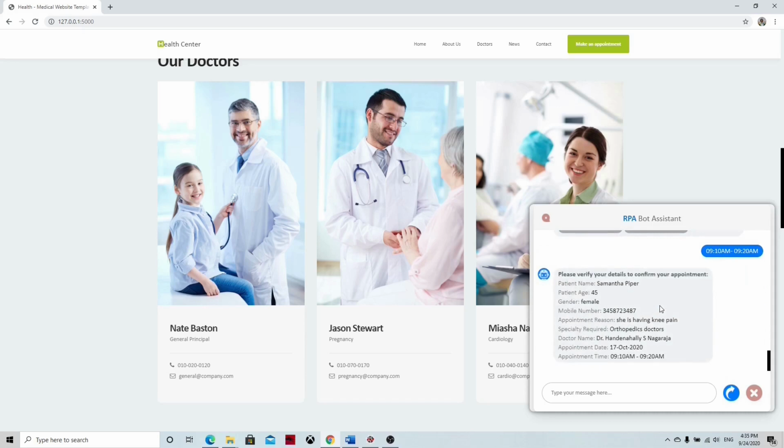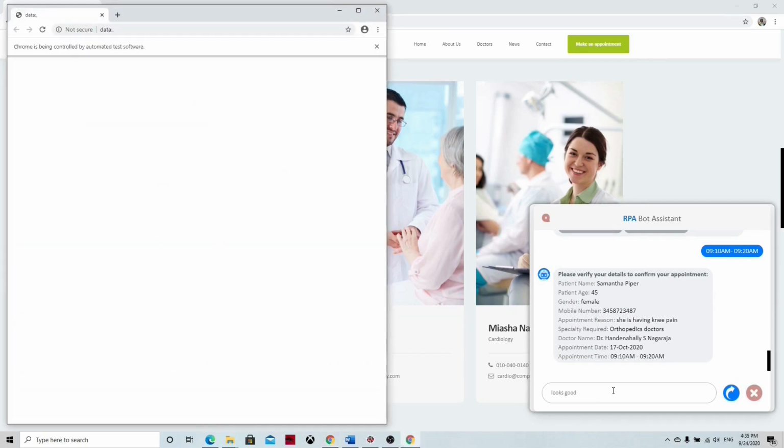Finally, the consolidated data entered by the user will be displayed to confirm or make any final changes in the information provided. You can say, want to update the mobile number, need to change the name, or any meaningful request to get an option to modify the field value. Once you confirm with any positive expression like looks good, okay, yes, cool, etc., the RPA service within the bot will go ahead and book the appointment in an external application maintained internally by the hospital.